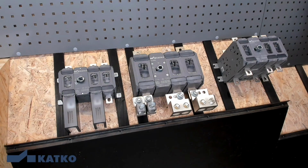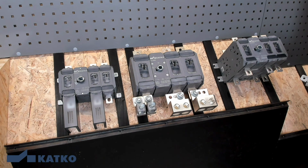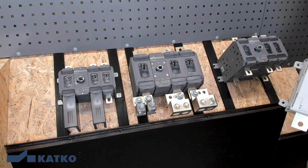They are load break switches. During the last year, we have launched two different frame sizes of load break switches. The bigger one is for 800 amps and 630 amps, and the smaller one is for 400 amps and 315 amps. However, we've had good quality load break switches in those ranges already before.